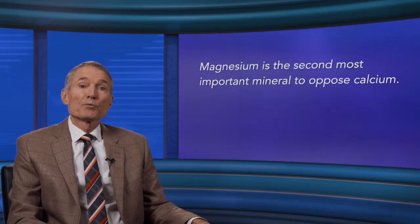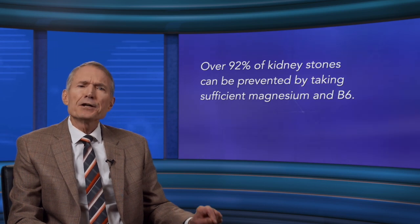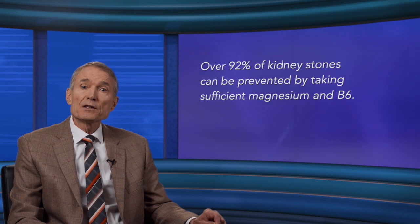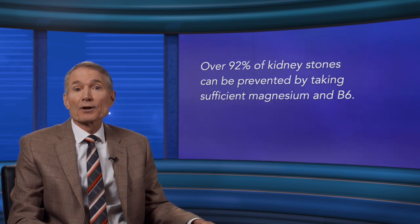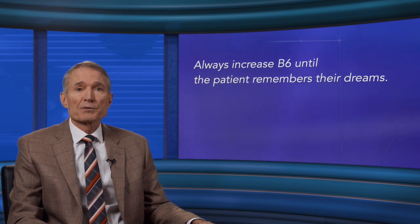Magnesium is the second most important mineral to oppose calcium. Dr. Jonathan Wright has shared that over 92% of kidney stones can be prevented by taking sufficient magnesium and B6. See a link to the right. By the way, always increase B6 until the patient remembers their dreams.